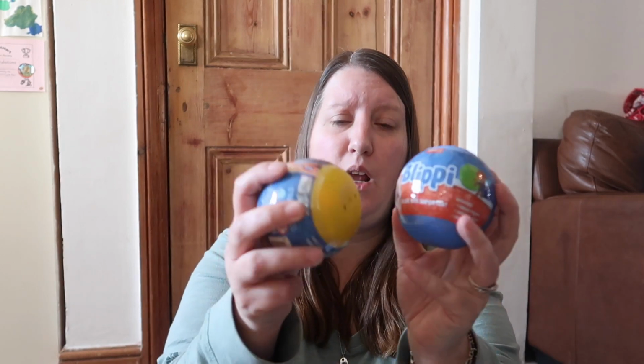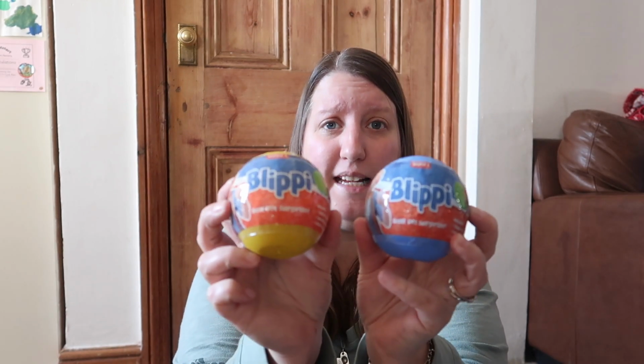As you can see, they're in the shape of a ball, and we're going to open them a bit later to see what's inside them. Now they're $3.99 each, so they're really good pocket money prices. They're not too over the top, and there are 12 different ones to collect. So not too many, it's not going to cost you a fortune to get them all.